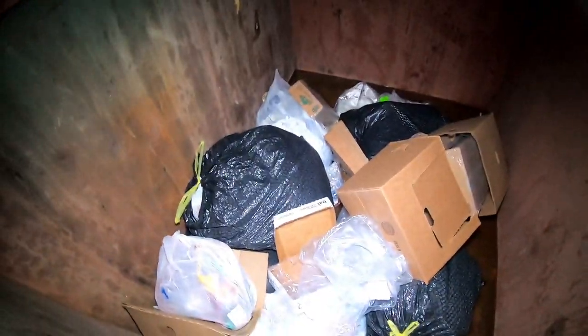Alright guys, we got a truck full of goodies and we got one more left to check. Let's cross our fingers and hope it's a good one. Doesn't look good. Oh well, maybe. It's a little stinky. It's a little swampy. That's really light. That's nasty. That one's nasty.